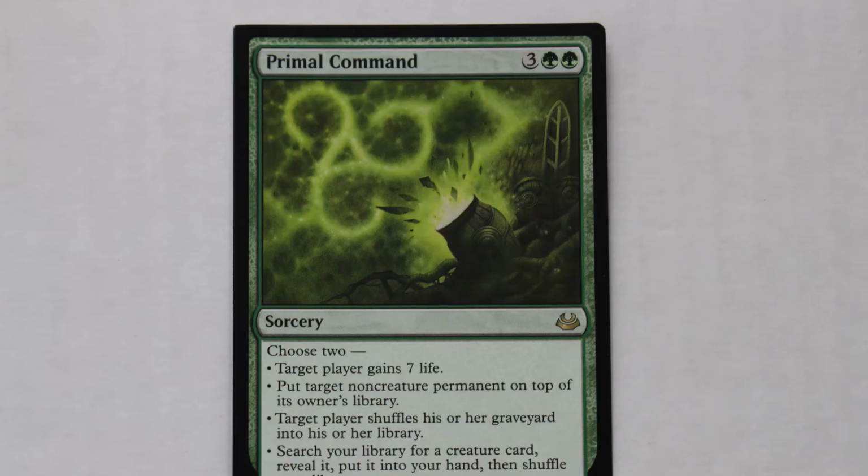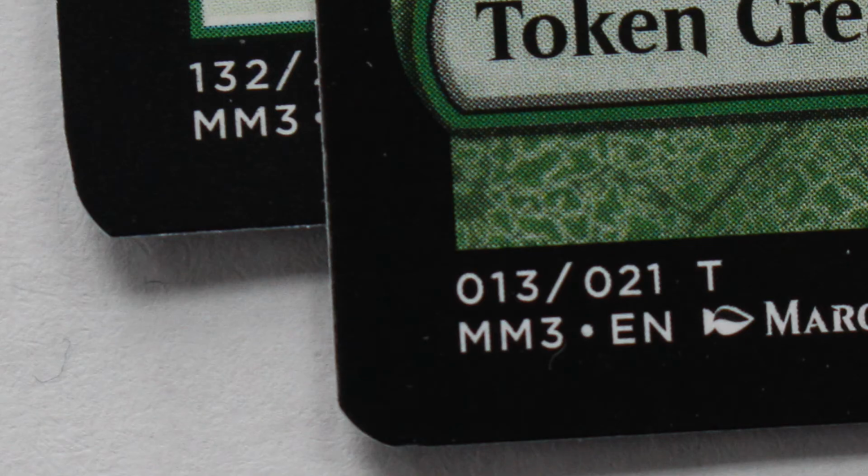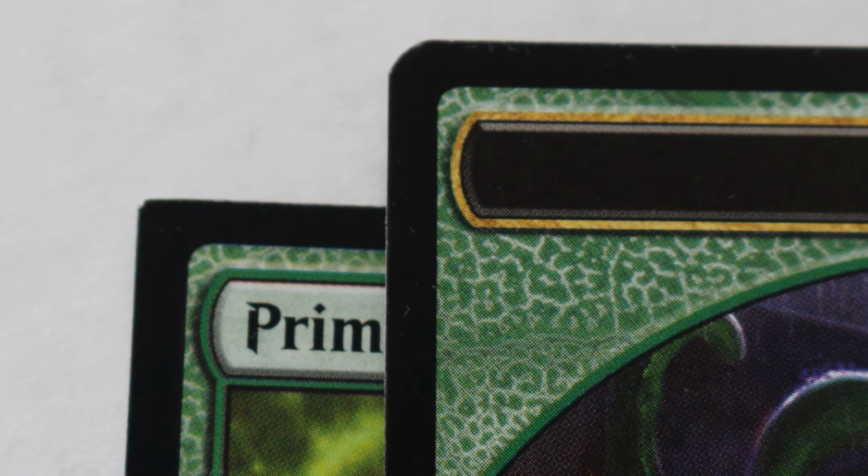Let's take Primal Command for instance. Again, you may not see it right away, but up close, let's take a look at the bottom first. Again, comparing it to the token card that comes within Modern Masters. You can see at the bottom there, the token has a nice rounded corner as it normally does. And, well, Primal Command has some sort of cut corner. I'm not sure what kind of shape you would call that, but it's certainly not the rounded corner you would expect. Now, let's look at the top. The top is clearly not cut.